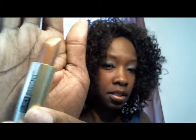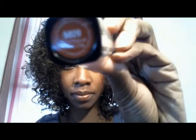And on my lips, I have this lipstick from Black Radiance. This is number 5020, the gold. I love this gold. Again, it's number 5020 from Black Radiance. And I also have a lip gloss called Rose Desire by Black Radiance on top of the lipstick. And that's number 3229. And I have a brown eyeliner on my lips also.